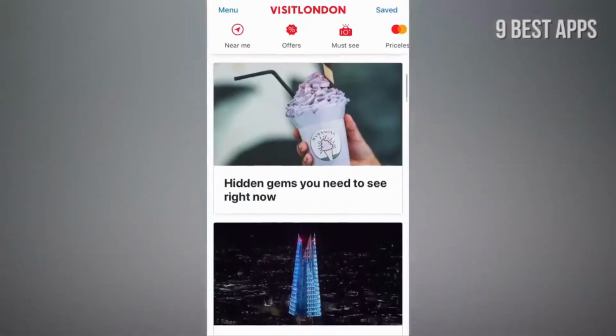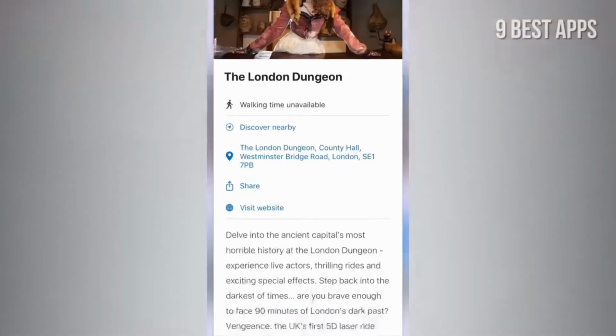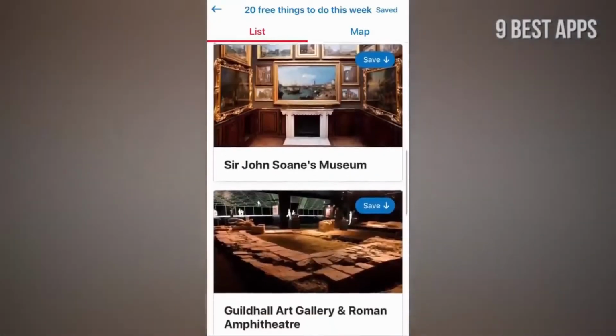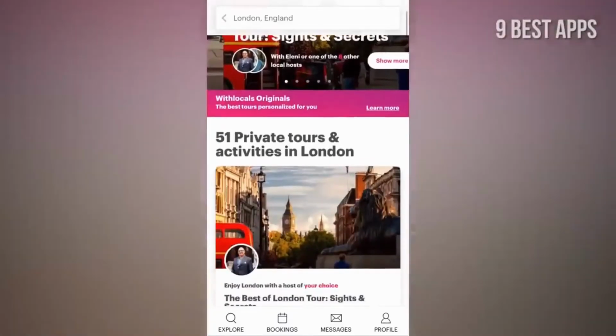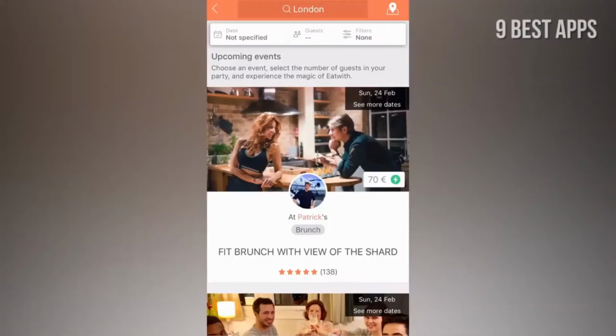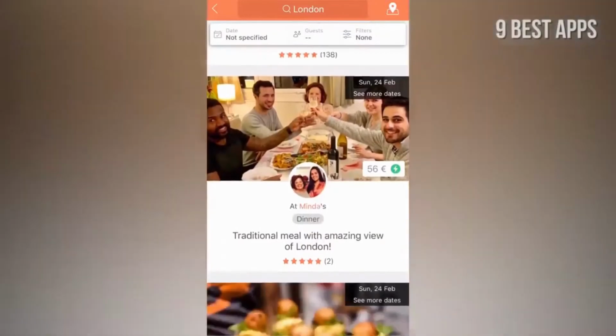Visit London app, which provides directions, recommendations, history and more. It has everything you need to experience London like a local. With Locals, where you can book experiences such as tours with locals, or Eat With, where you can book a dinner or a cooking class at someone's home.